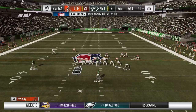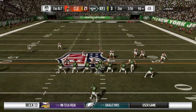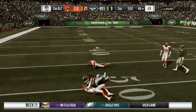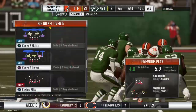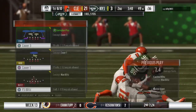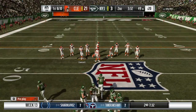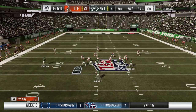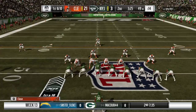Here's Darnold now on 2nd down. It's a short one here, complete to the tight end. And he'll get it into enemy territory just across midfield at the 49. First target, first catch, and a 1st down. This quarterback now 6 of 10 in this first half. He's got his guys a 1st down here.